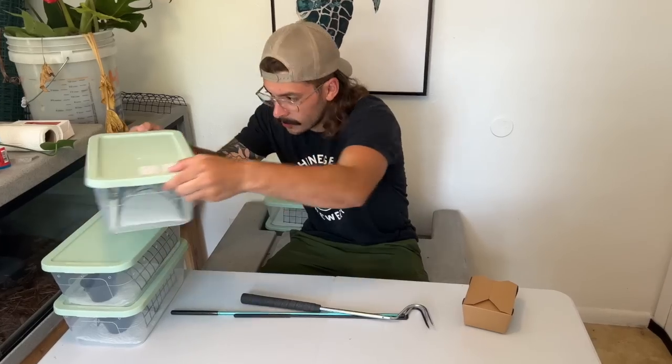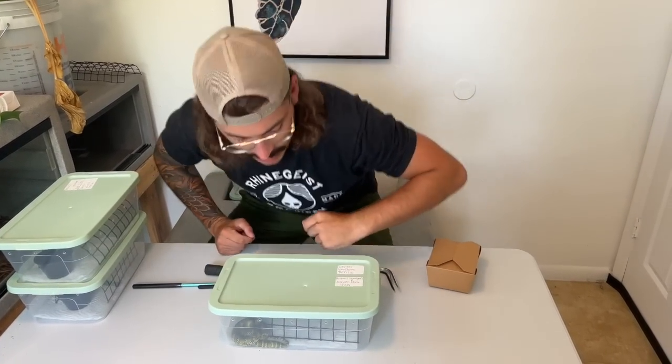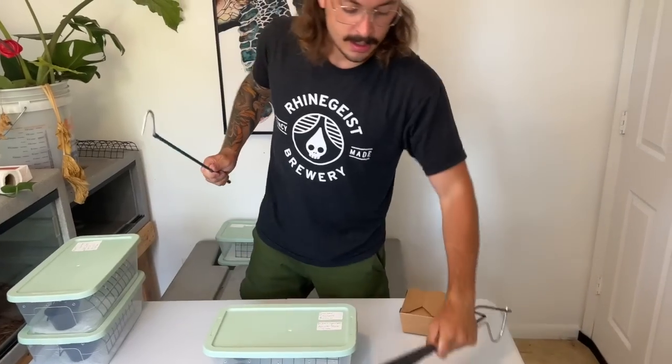Let's do it. First one, this green and yellow squam. Probably the meanest snake that I've got. And I got a new snake hook from a buddy of mine, because as small as these snakes are, I was still getting a little too close. And my mom called me and said to stop being a dick. So I'm gonna stop being a dick.